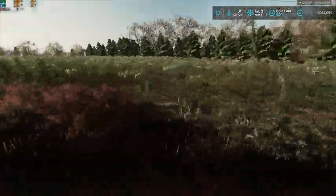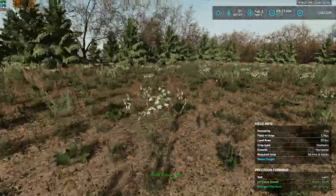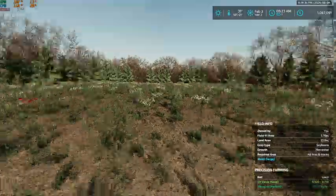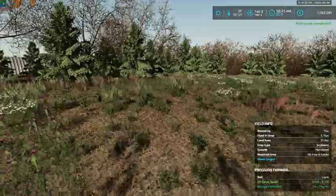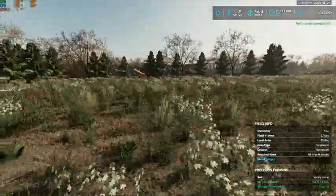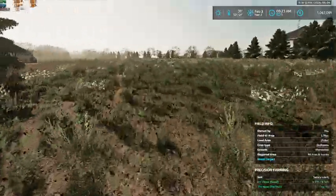And then this field back here, we're going to put this whole thing into grass. And then we're going to put up a barn and little corral back here for our beef cattle. And then right here where our auger is set up, so I'm going to kind of put gravel.